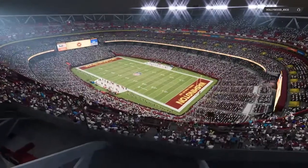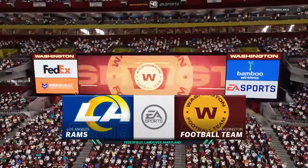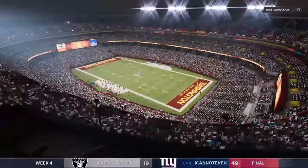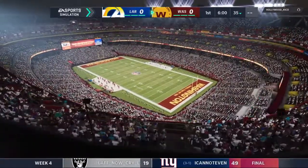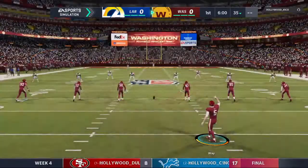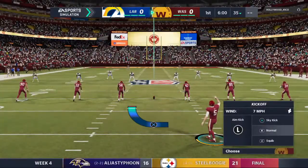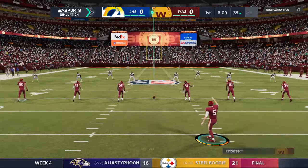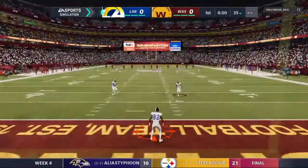We are just inside the Beltway, about 10 miles east of the Capitol Dome as we come to you from FedEx Field here in Landover. The scene a few moments ago, here it is. It's unlike any other in sport as both teams made their way out of the tunnel. These folks are fired up as their guys are ready to do battle between the Los Angeles Rams and the Washington football team.